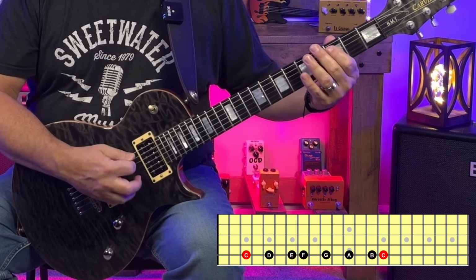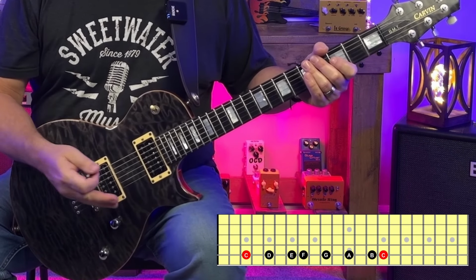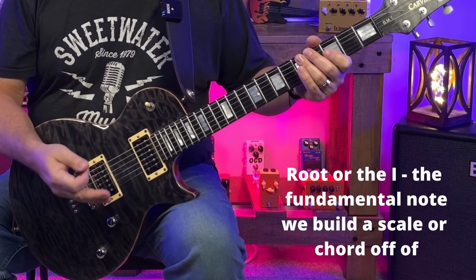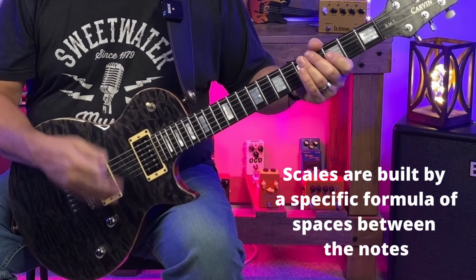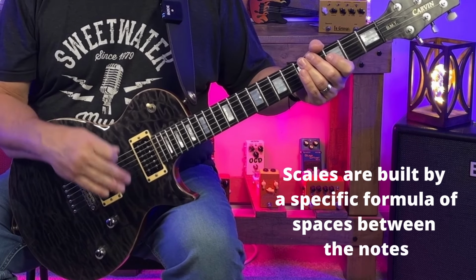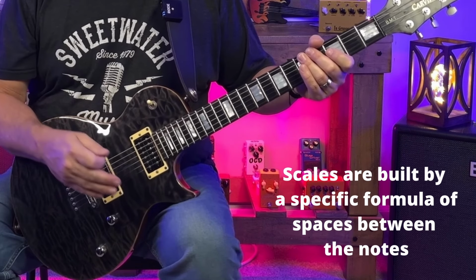Let's use the C major scale because there aren't any sharps or flats in it. And for convenience, we're going to start off looking at it all on the A string. C is what we can call the root note, the one, or the tonic. And the root is the fundamental note that we build a scale or chord off of. It's also important to know that scales are built off of a specific formula of spaces between the notes.